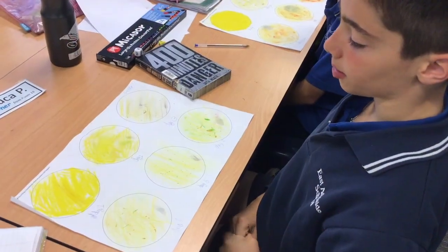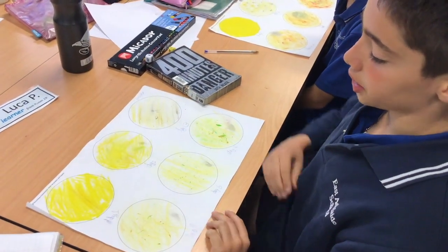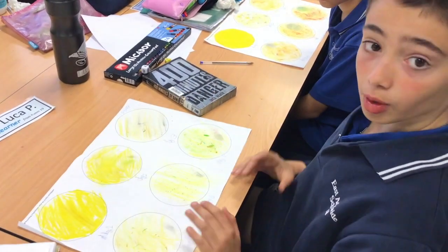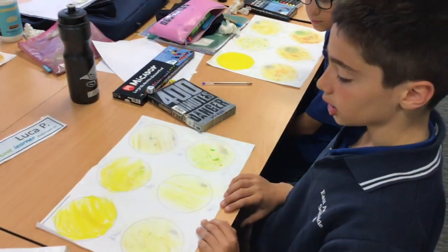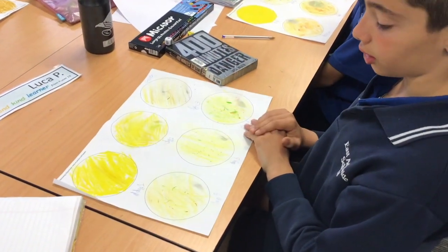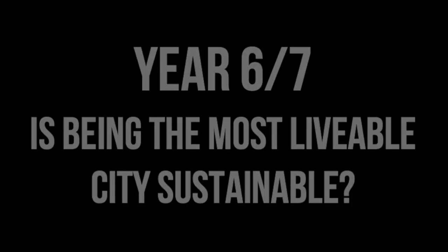Recently we've made some agar plates, and basically what we are doing right now is drawing day 1, day 2, day 3, day 4, day 5, day 6 of what we think our agar plates will look like. So day 1 is obviously just the normal agar, and then it keeps on going and we'll see what it looks like when we actually look at it.